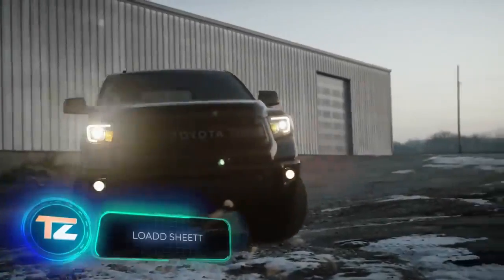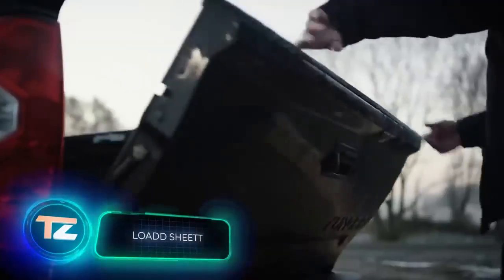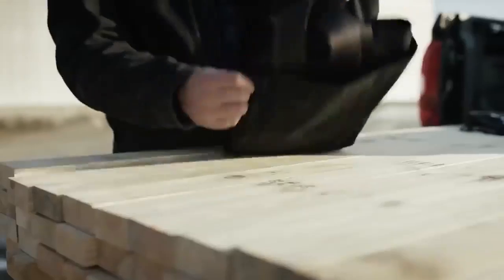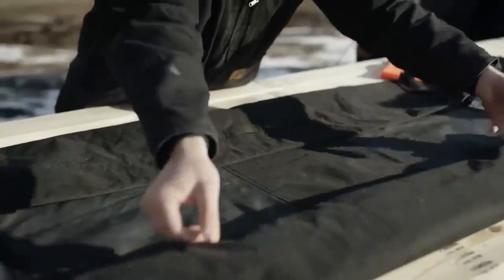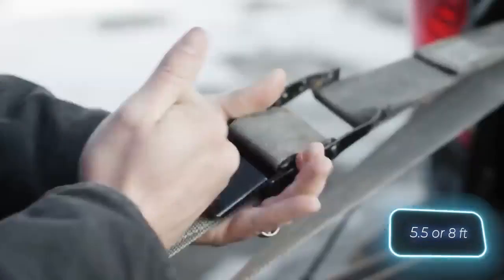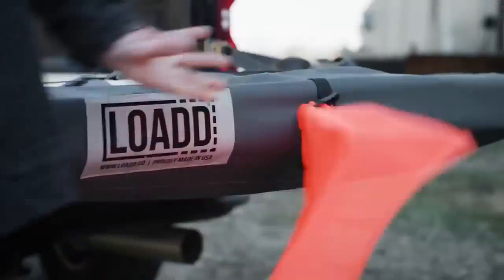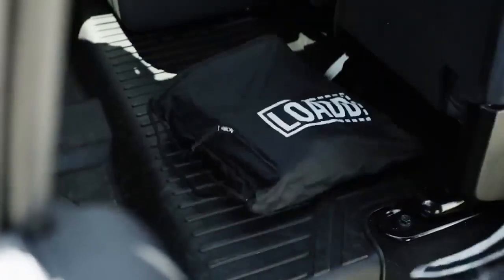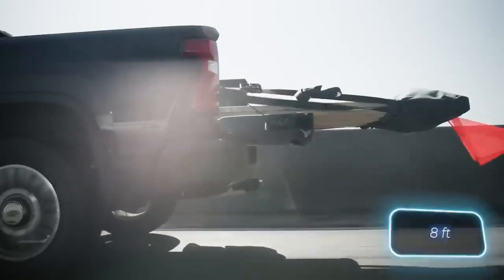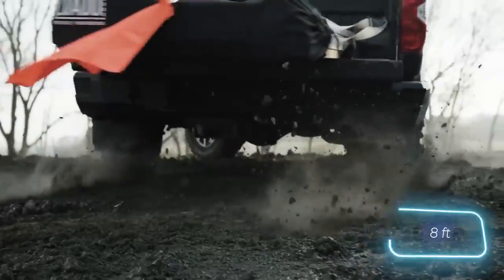Here's a follow-up to the story about short beds and lengthy loads, Sheet. The manufacturers kept it simple, skipping metal structures and providing an easy-to-mount option, which can be installed in just a minute. Sheet adds 1.6 or 2.4 meters to the cargo bed's usable length, and when not in use, it folds neatly under the rear seat. The 2.4 meter version is available for $210.